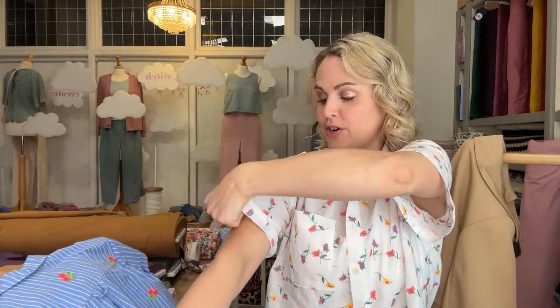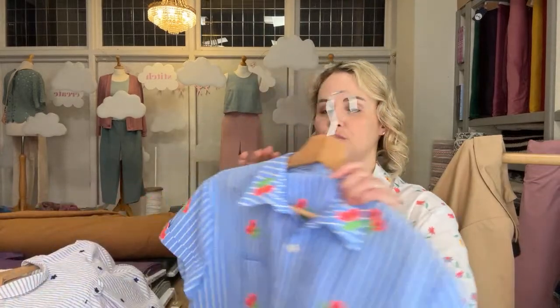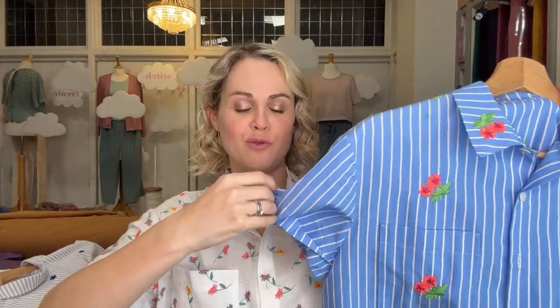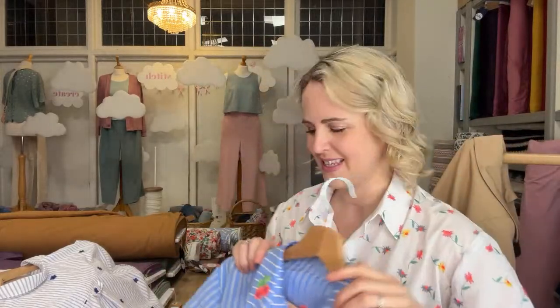So one option is to style it just by rolling it back and creating a little cuff. You can twist it back like that, and then you could stitch that into position if you wanted to. Obviously with the embroidered fabric, when you do that, you end up seeing the back of the embroidery. So what we show you in the video is that you can make a really deep hem, and then fold it back on itself to create the little cuff, and then sew it in place underneath the arm, which means that you see the right side of the embroidery. Which is quite good, and it just changes the style of the sleeve a little bit.